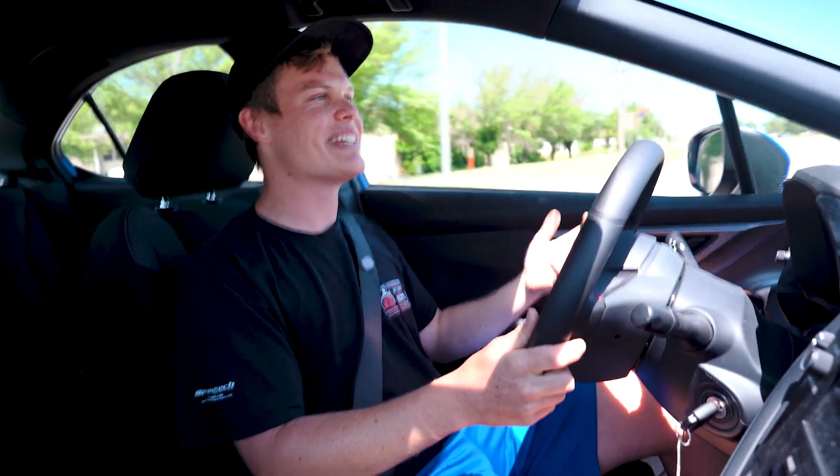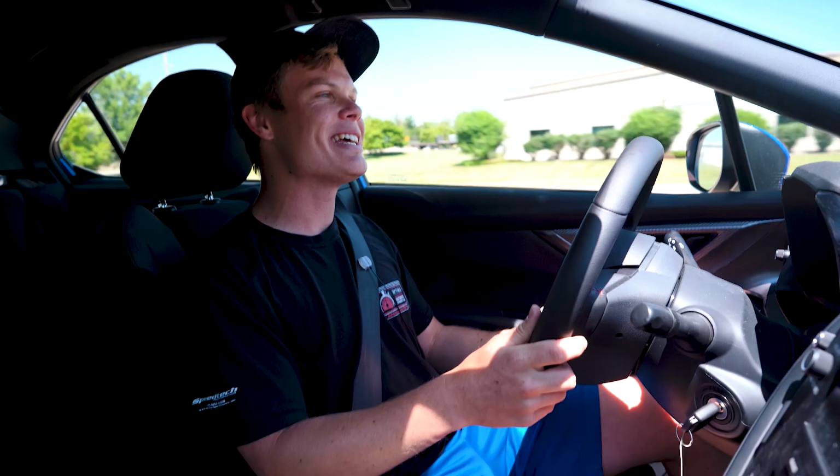We just installed the new ETS Cat Back on our 2022 WRX, and I am absolutely in love with how this car sounds now that it's got an exhaust on it. The FA24 sounds amazing, and the ETS system does a nice job delivering a refined tone.